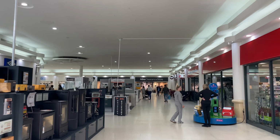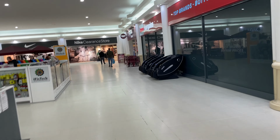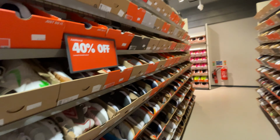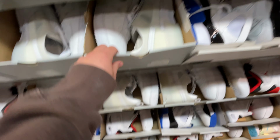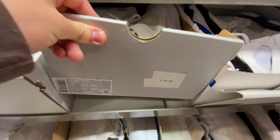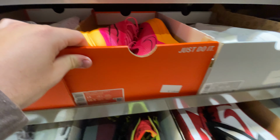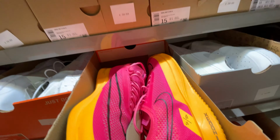So here we are heading into Stoke Nike Clearance Outlet, a very good outlet, especially with the budget we are working on. Now, we did spend a good hour in here trying to find what would be best to buy. I've got some clips of what I was looking for, but everything was 40 or 50% off, which was a very good start. We're looking at Air Force to start off with, £54 with 40% off. Still a bit out of our budget. I don't really want to be spending more than £20 per shoe here.